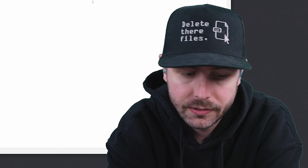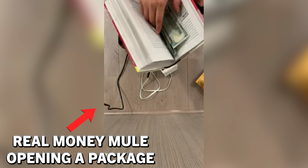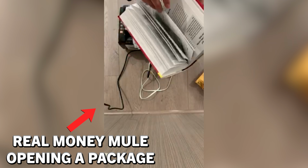Okay, so this is a win because the scammer's muted. And at this point, what's going to happen is the scammers are going to want us to wrap actual cash with aluminum foil, put it into a box, and then ship it to somebody in the United States that is working with them.